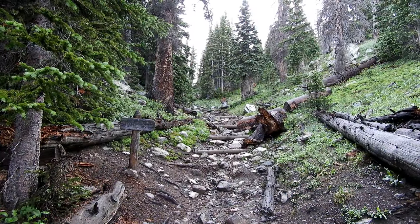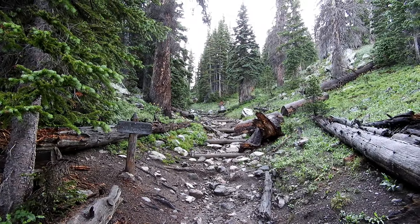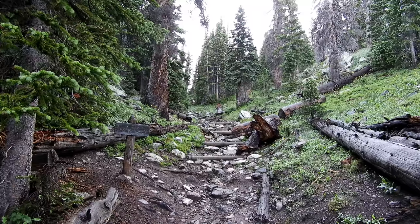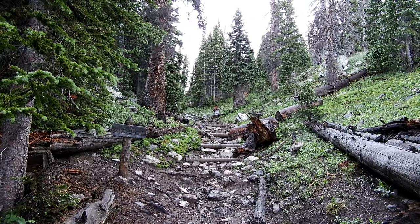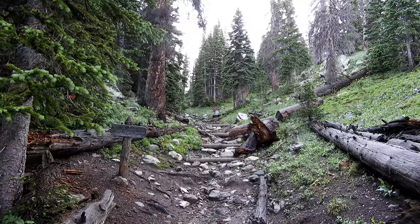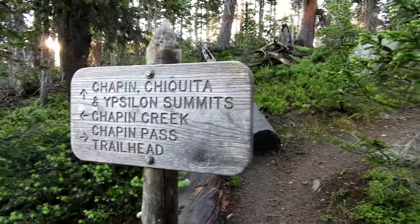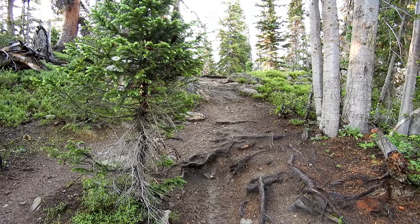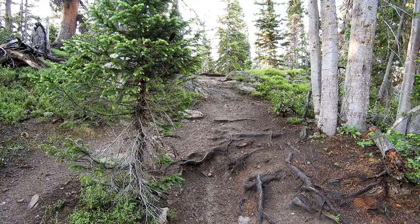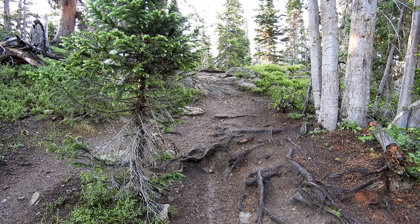We're looking at a start time of 6:35. I'm predicting to be on Ypsilon at least by 11. If I'm not up there by 11, boy, I need to get in better shape. If you want to do the summits, you got to go to the right. Right there. We're going to go through the trees for a minute and then pop out to where it's nice and open, and we'll see the mountains. And we'll get to see what we're going up.